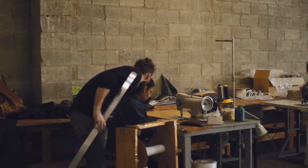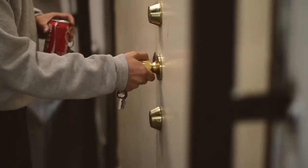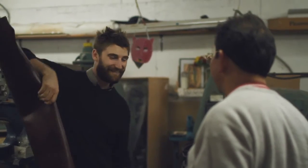One of the things that I'm really passionate about is actually revealing the process. I want people to know where things are made, who they're made by, and put a face to the actual product that they're either sitting on or carrying or wearing.